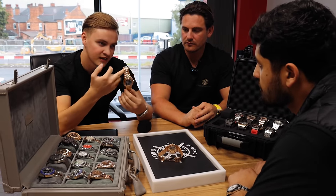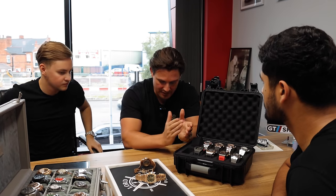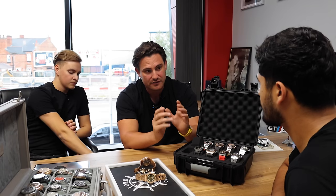So it's a 5990. This is the 5711. A 5711 with a blue dial is now 100k plus. It's a little bit less. It's discontinued, but it has dropped down a little bit. The exact same watch with a green dial is trading for 250 to 300k.